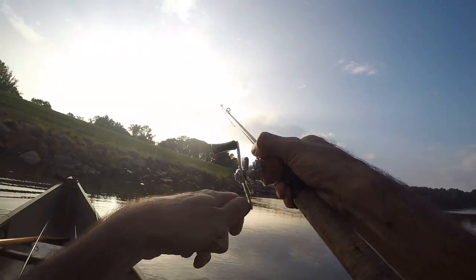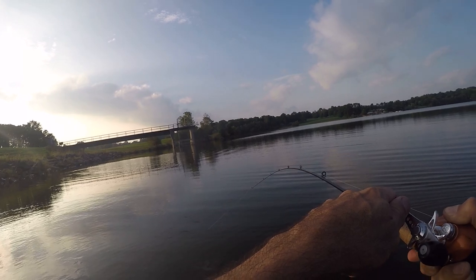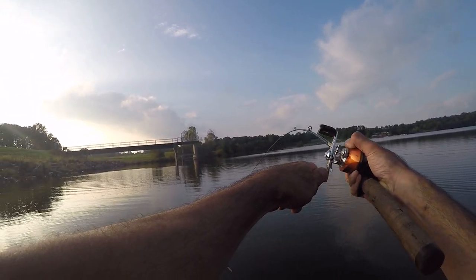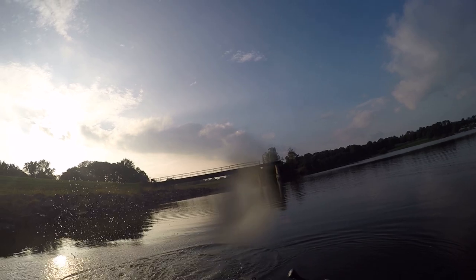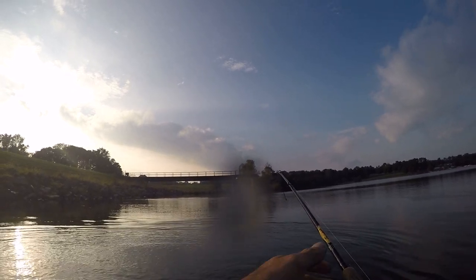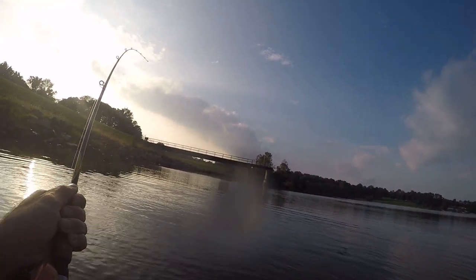Is that a striper? What is this? Good bass, I think. What kind of bass is this? Oh no, it's a largemouth. It's a nice one. Oh yeah, look at that. It's a freaking toad. I'm giving some slack here. Land this guy. Oh yeah.